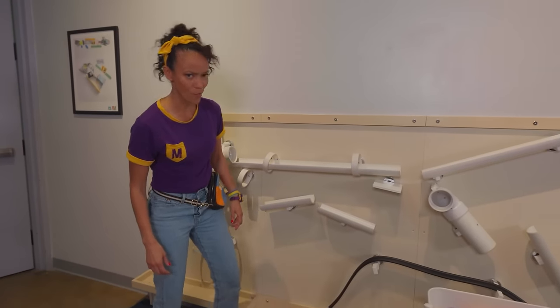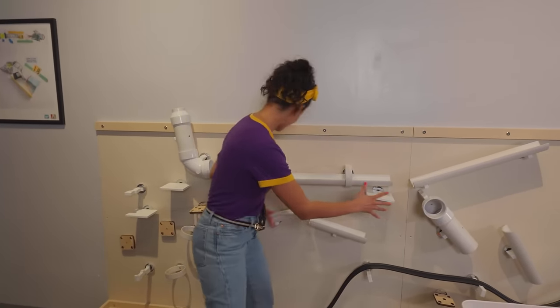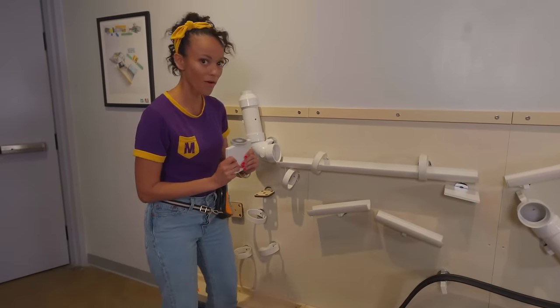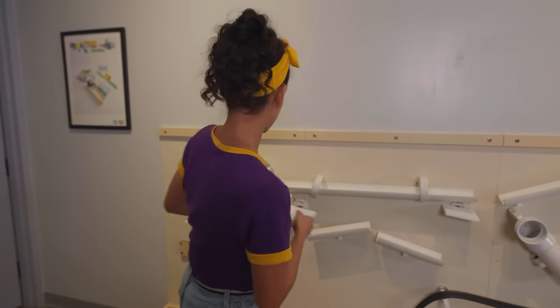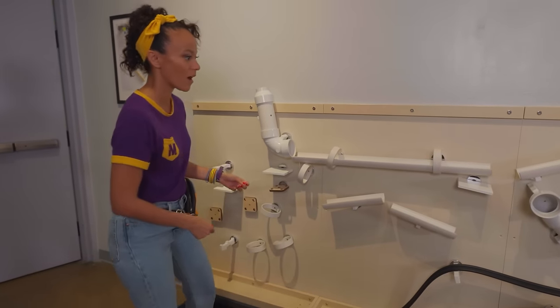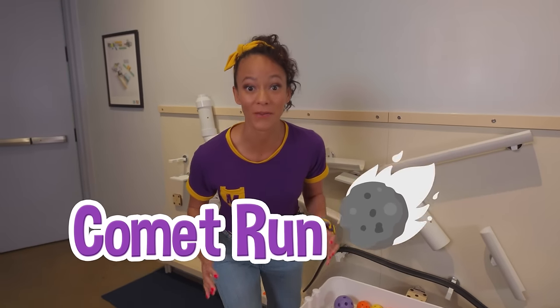Huh, I wonder what's going on with this wall. I see some tubes and pipes, and this looks like a track, and oh, look, there's a magnet on the side, and it sticks to the wall because it's magnetic. Cool. I have a great idea. Let's make a comet run.